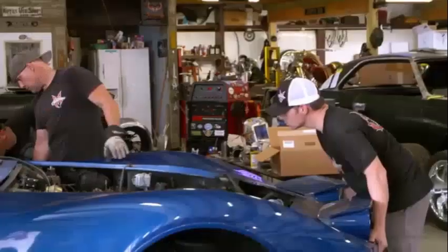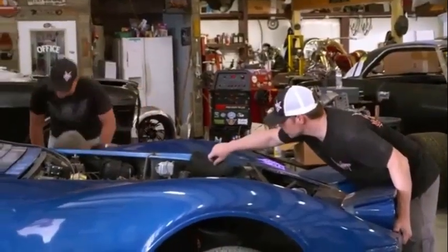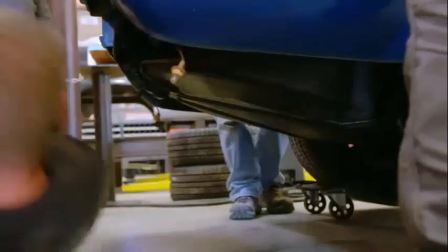Hold on. I think it just popped loose. I heard a pop in here, Joe. Holy, what did we get ourselves into, boys? This car's going to break in half. Oh, God.